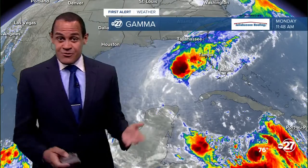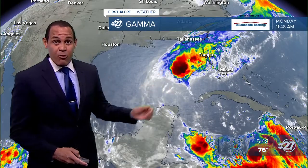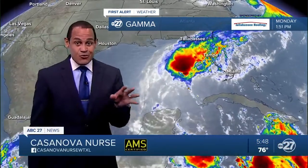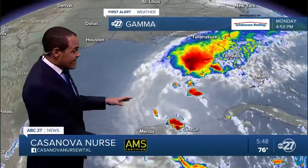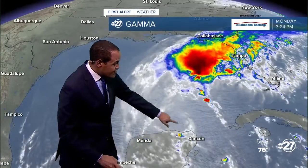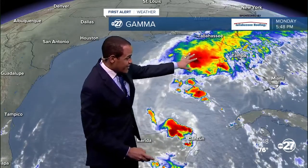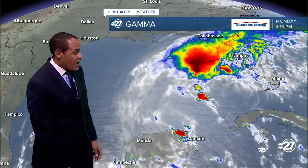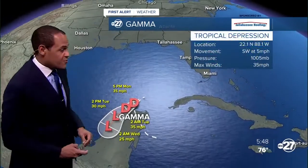Our nighttime temperatures are on the increase because of more moisture originating from the tropics, and they're connected to actual tropical storms, and in this case a depression. That's Gamma. This is the central circulation. This is where a lot of the extra cloudiness and moisture is, with a little bit of redevelopment on the south and west side of that circulation on the northern tip of the Yucatan Peninsula.